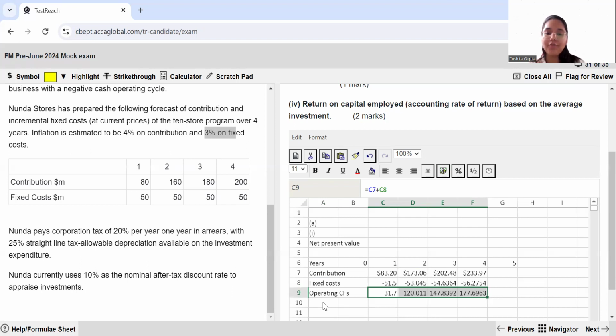Now I will be charging for tax. So let's apply for tax at the rate of 20%. And this is paid a year in arrears, which means the money which I've earned, the profits that I've made in first year, I'm going to pay the tax on them in the second year. So equals to, you can put a negative sign because tax is going to be an outflow. 20% is the tax rate.